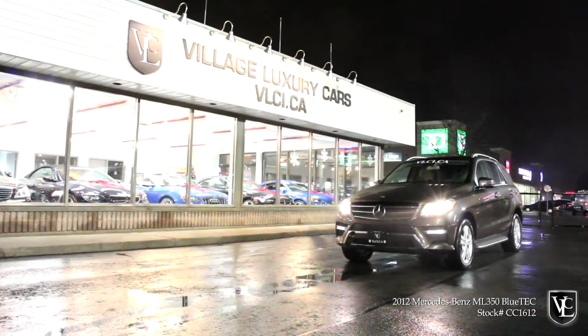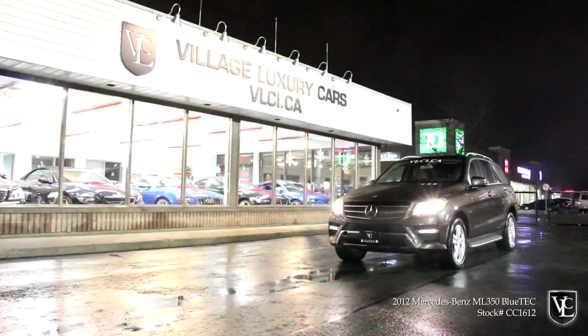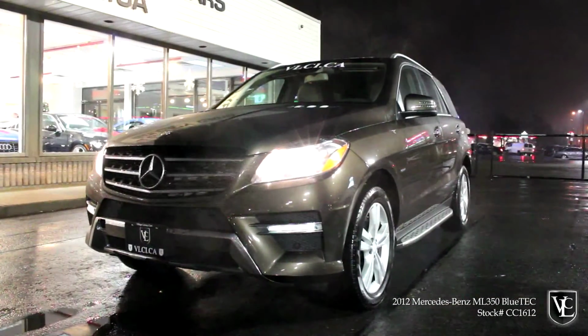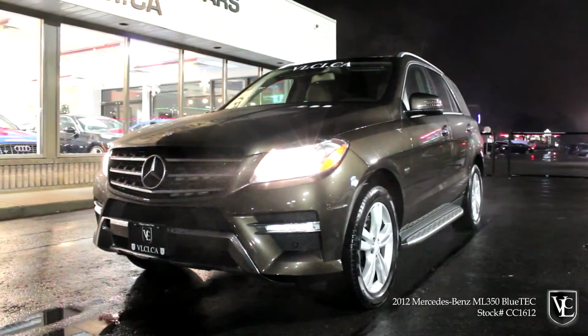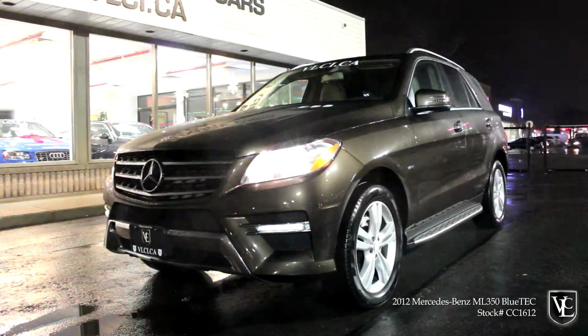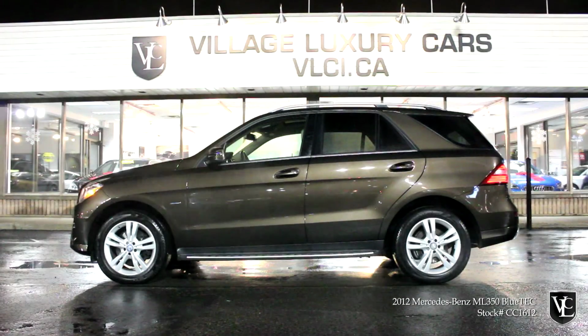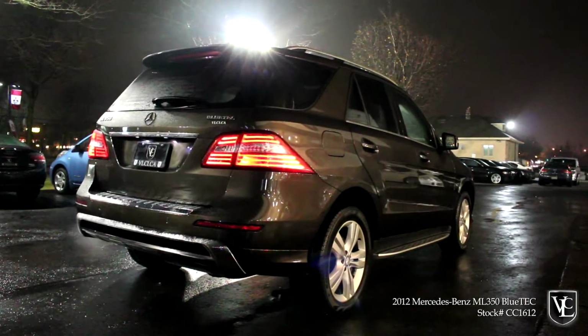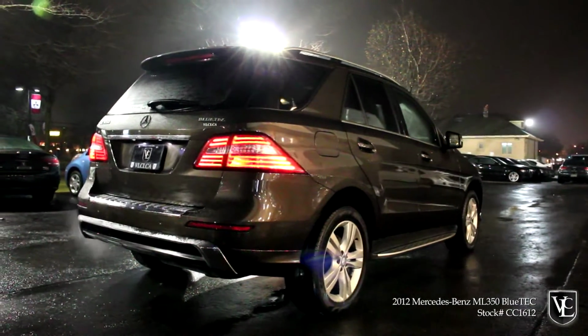Village Luxury Cars presents this beautiful Dakota brown metallic on almond beige leather 2012 Mercedes-Benz ML350 BlueTEC. Powered by a 3.0-liter V6 diesel engine, the ML350 houses 240 horsepower and a concrete-gripping 455 pound-feet of torque. Power is sent through a 7-speed automatic transmission to all four wheels, Mercedes-Benz's 4MATIC all-wheel drive system.